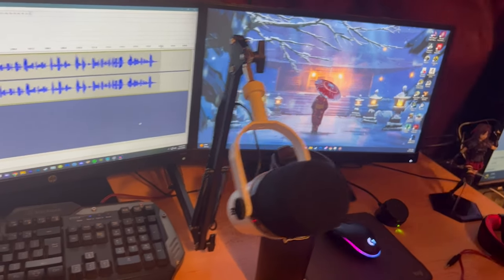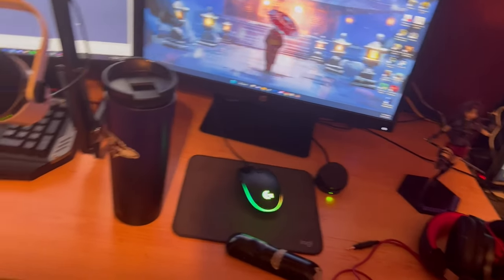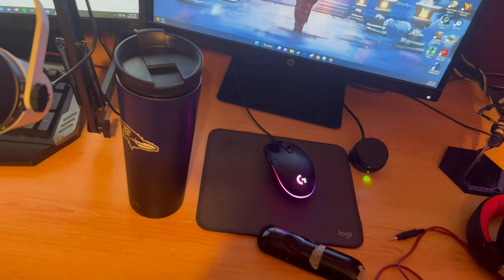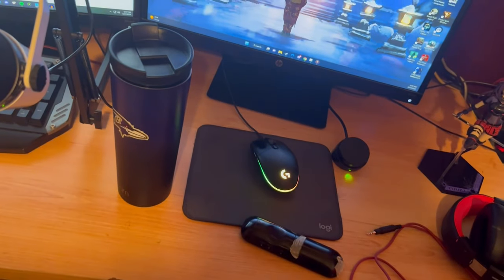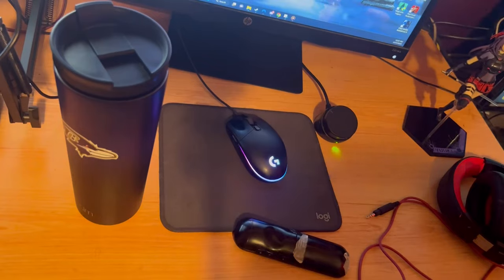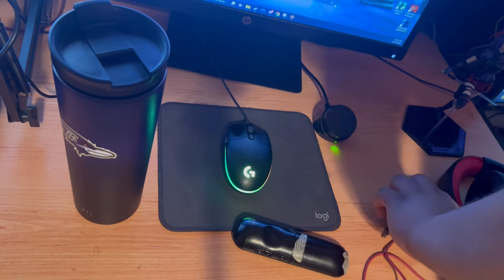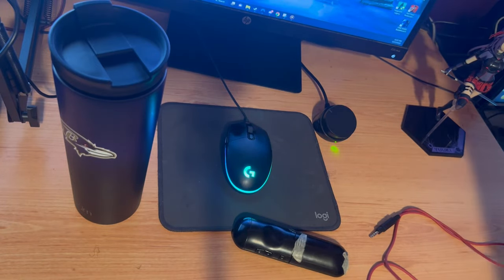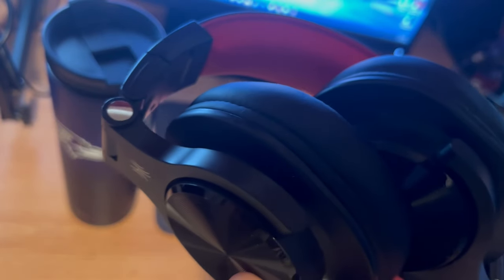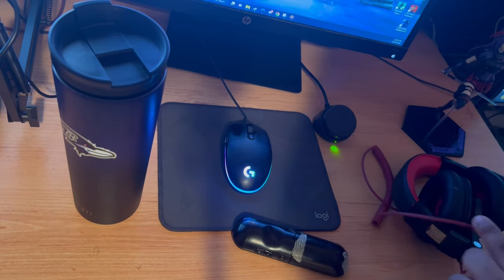Then I got this Logitech mouse. I'll be honest, I don't know the name of it, and I'm not going to pretend I do. I bought it on Amazon, and I could check later on. It's a nice mouse, I really like it. It's probably the longest lasting mouse I ever had, though it's kind of dying already. It double clicks sometimes. And then we got these headphones. I don't know what brand they are, but these are the headphones I use during the podcast and videos, and when I live stream.